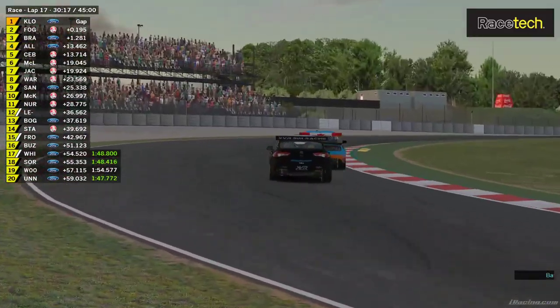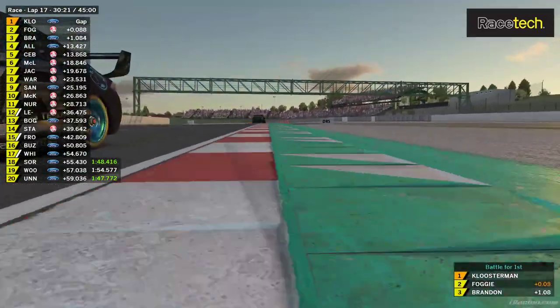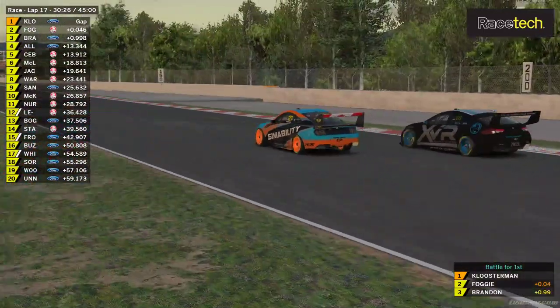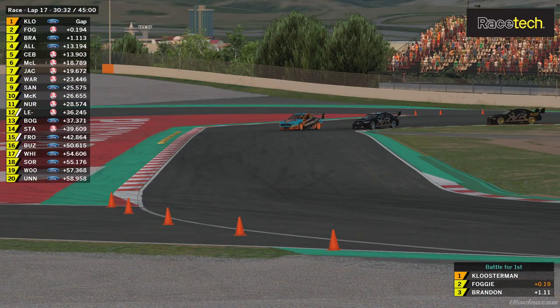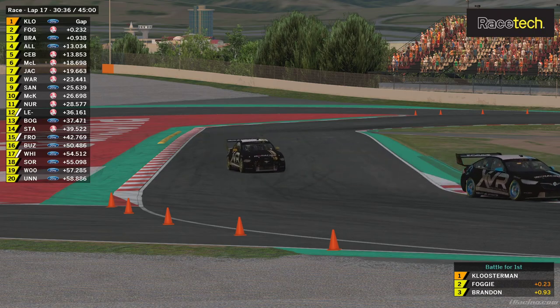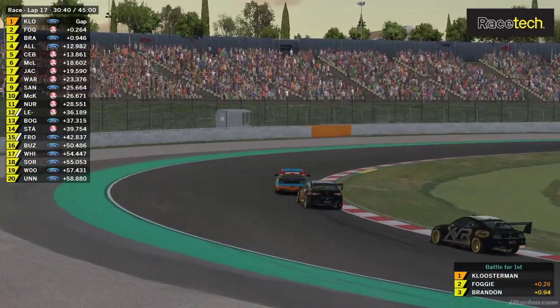Then we'll have to go back to Klusterman and Foggy, because Foggy's going to have a great chance at turn 10. Klusterman gets his car on the inside, but he's just not got the grip to get the power down alongside into turn 10. They're similar times on the brakes. Foggy will get the cutback potentially. Can he get past here? He really needs to get past here. Foggy goes to the inside. He can't, though. And here comes Brandon chasing after.